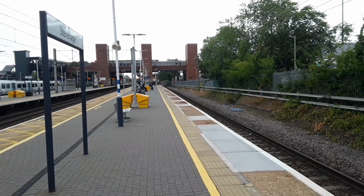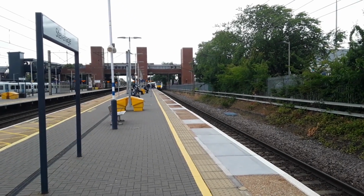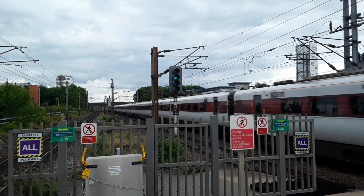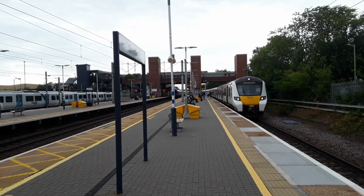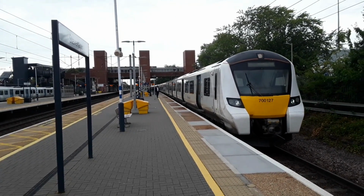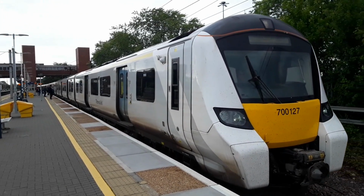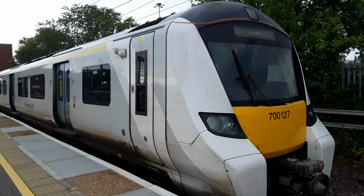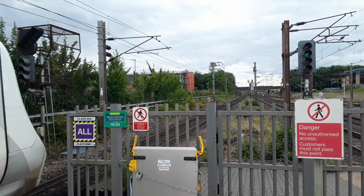Okay, the next train to arrive is going to be the 1817 Thameslink service from Peterborough to Horsham. That's 717, it's just popping continuously. Oh, hello. There goes 801224 with an LNER service from London King's Cross to Edinburgh Waverley, and here we have 700127. That's a very gentle stop. Really gentle. Oh well, hold on. Okay, now departing is 700127 with the 1817 Thameslink service to Horsham.